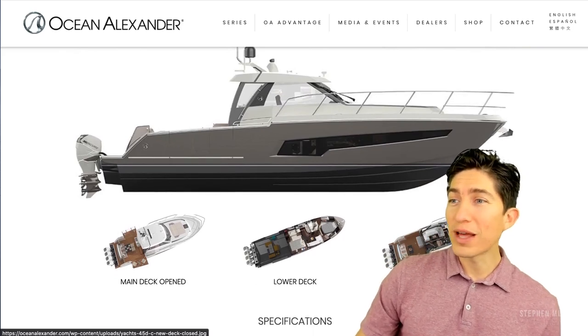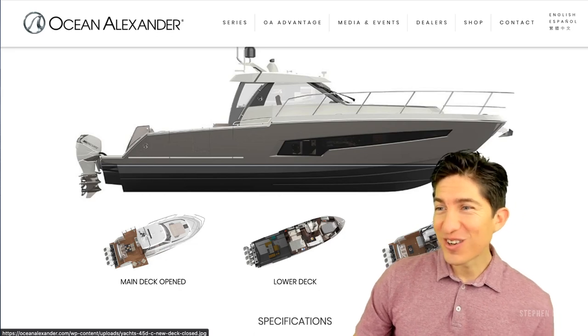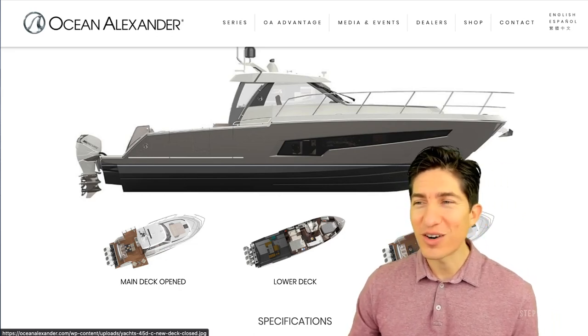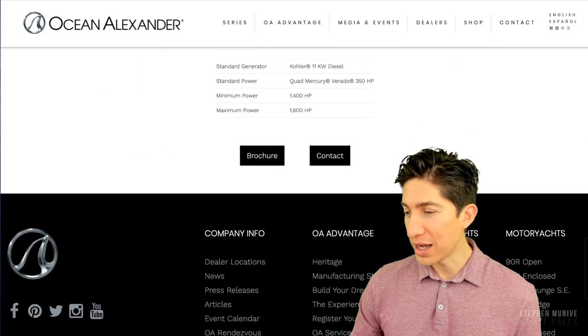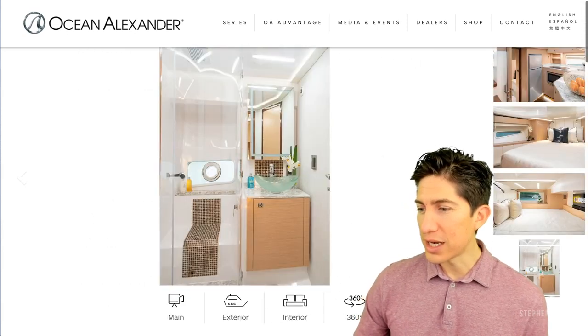There will be people that like that design and people that don't like the design. But as far as practicality, you can't argue with that. This looks like a really practical boat, and I like it. Okay, nice job, Evan, for designing that boat.